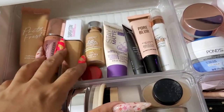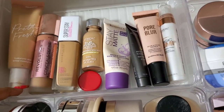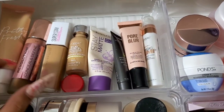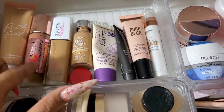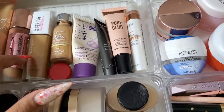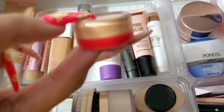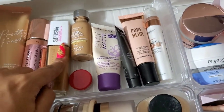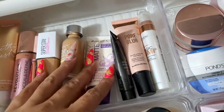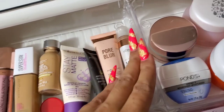But I have my foundations. So ColourPop Pretty Fresh Hyaluronic Acid Foundation. Sorry for the background noise. I have my Makeup Revolution Conceal & Define. I use this as cream contour. Then I have the Maybelline Superstay Full Coverage Foundation, L'Oreal True Match. And in here I have a mixture of the Maybelline foundation and the ColourPop one because it's a perfect match when I mix them together. Then next to that I have primers, so Rimmel, Juice Beauty, Makeup Revolution, and L'Oreal.